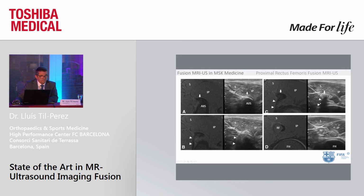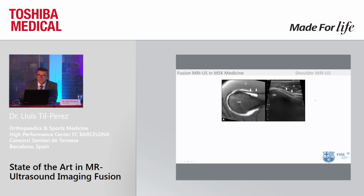This is a 24-year-old athlete with a history of chronic shoulder pain and instability, who has had an arthro MRI of his right shoulder. It's a risky approach to try to use one arthro MRI with fusion, but it's feasible. The long head of the biceps was used as a landmark to fuse both images, and in the posterior approach, we use the infraspinatus tendon as a landmark.